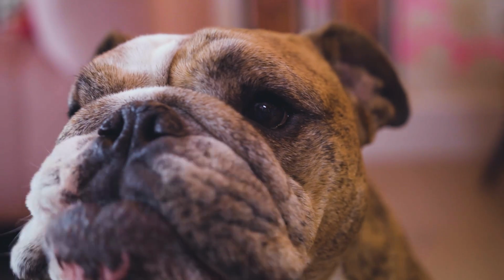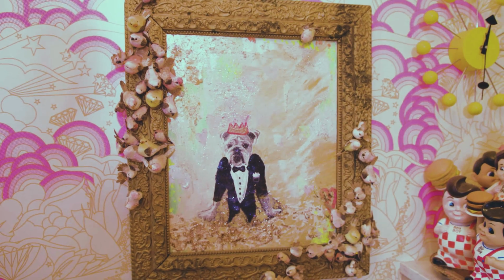This is Tater Tot, my English bulldog. He's 7 years old. He kind of runs the show around here. He's actually the social media manager of my business. He doesn't do a lot, except he makes some appearances on Instagram.